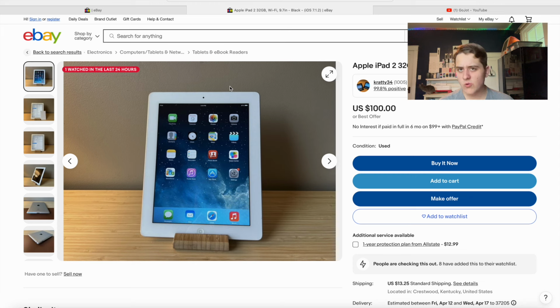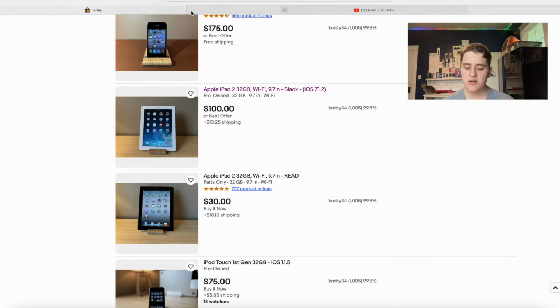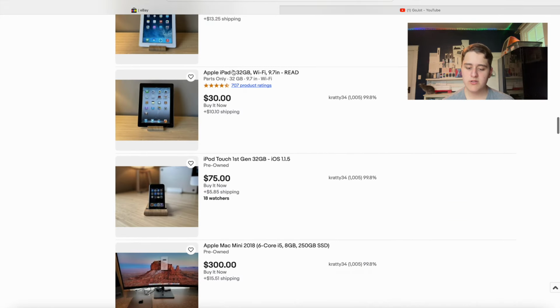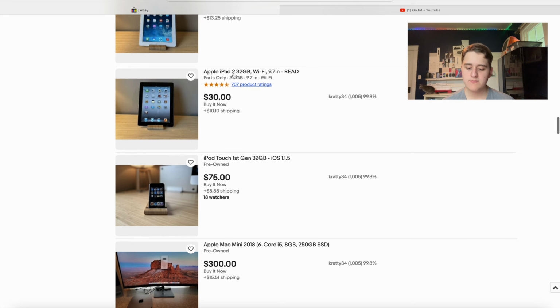Here's a little rule that I'm not sure Kratty34 seems to know, which is that if a device is running its second iOS version or newer, you charge the normal value for it. That's how it works, no matter how rare the iOS version is. That's how most eBay sellers do it, and that to me is fair. iPad 2 32 GB red, okay, that's fair.